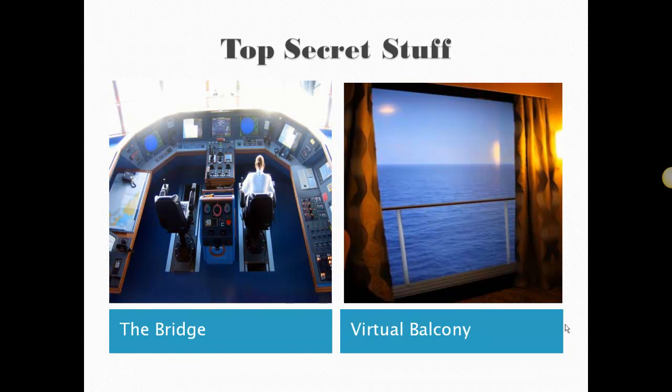A bit of top secret stuff. Back in the good old days, you used to be able to book tours of the bridge, and small groups would go through and have a look at the bridge and hang around with the captain for half an hour or so. Most of the cruise lines now have stopped doing that. Some of the smaller ships will do it, but the bigger ones do not. So I thought I'd put in a picture of the bridge.